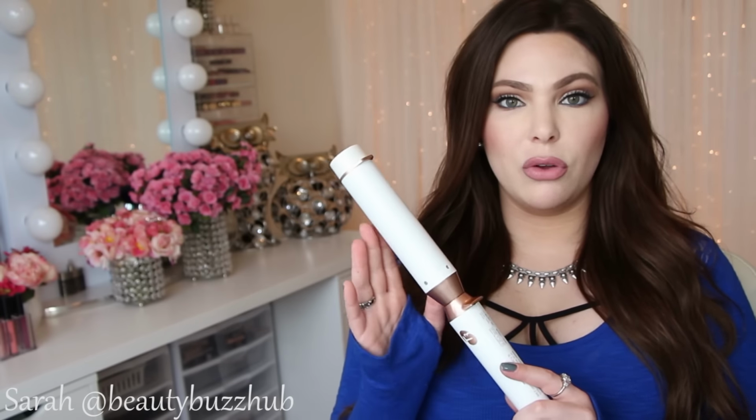It does come with 3 different wands. This is just the one that I've been using a lot lately. And this is the best curling iron that I've ever used. It heats up so fast, and it truly does hold my curl better and longer than any other curling iron that I've ever used. So very expensive, but it's a great time to stock up and save 20%. Absolutely love this wand. And stuff like this will last you a lifetime if you take good care of it.